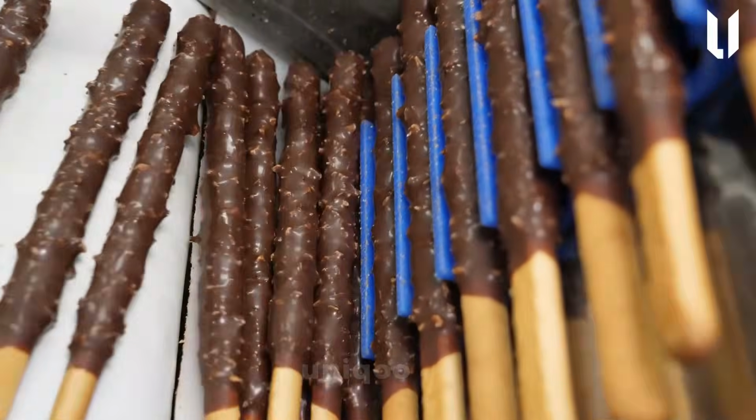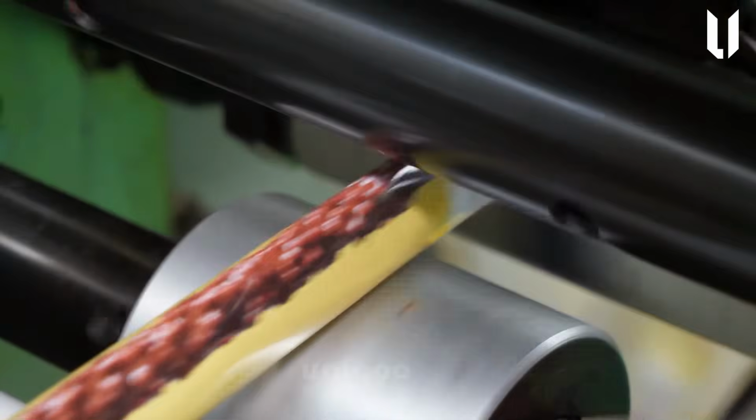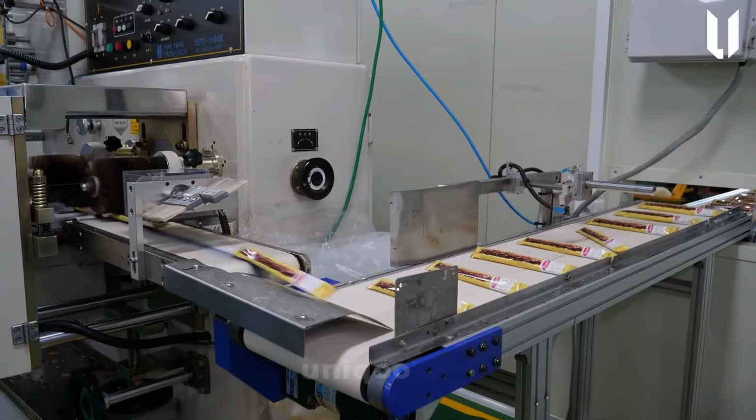If they pass, they are sent to the packaging stage. The cookies are wrapped in plastic or placed in boxes, labeled and then packed into cartons to be sent to stores for customers to enjoy.